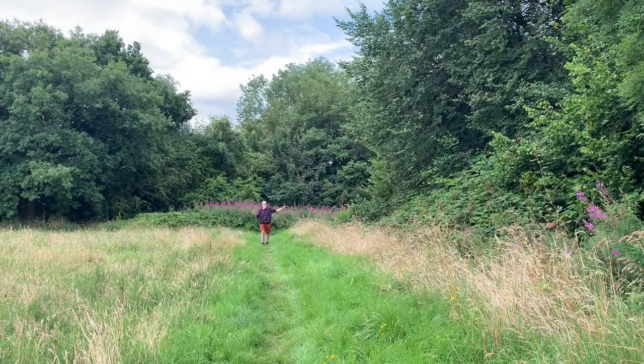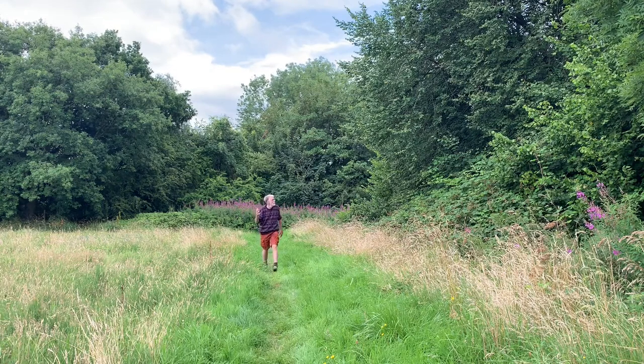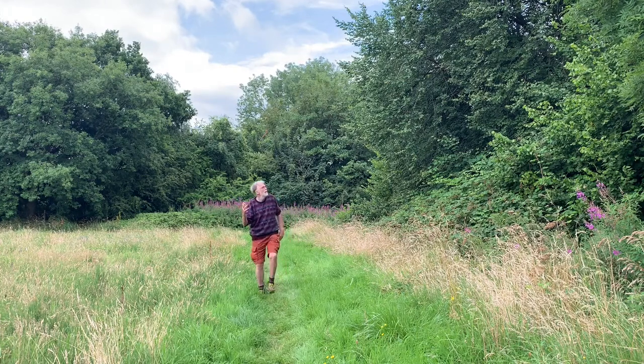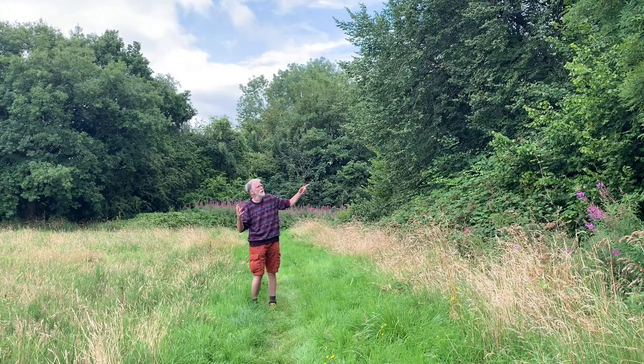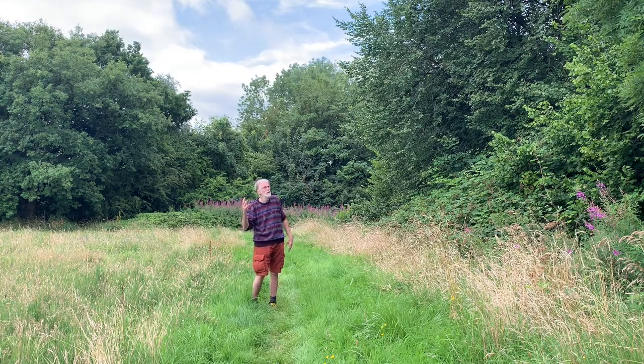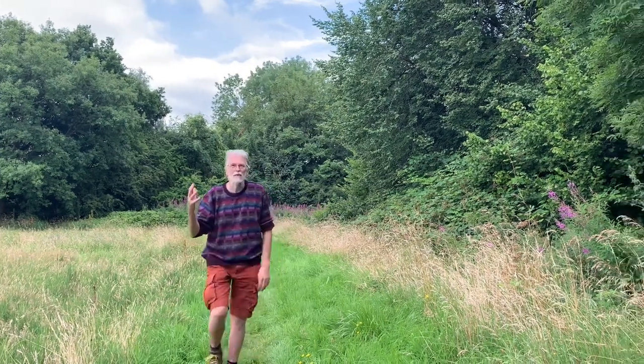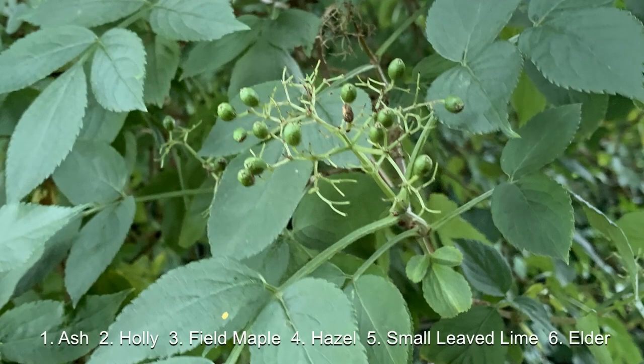And that is hazel. We've already got hazel. We're going past the small leaf lime. We've already counted that. There's more hazel here. We've already counted that. And now we've got a fantastic ash tree. We had ash right at the start, but this is another one, so that's still within the 5 that we've already counted. And I'm going to come right up to the end of the 30 metres. And there we have elder. Elder is number 6.